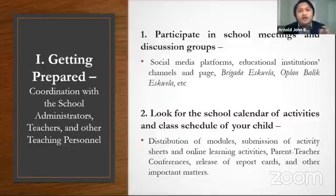Okay? For those online learning participants, or especially for those students who are enrolled in online learning activities, parents must also look for the schedule online. Okay? Ano yung schedule nila on Monday, Tuesday, Wednesday, Thursday, Friday? Okay? Kasi doon mo makikita, especially kung paano maglalagin yung bata. Kailan siya maglalagin sa ganito? Anong kailangan niyang tool sa araw na to? Kapag alam mo ang schedule ng bata, mape-prepare mo rin siya sa everyday routines niya.